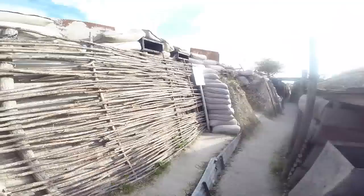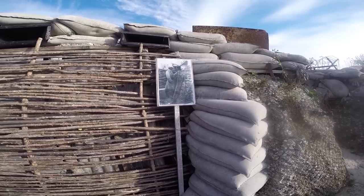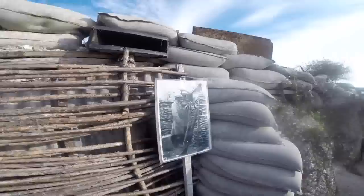another fire bay. This wattle is very typical for holding up the sides of the trench. You can see from that picture, French infantryman, his rifle next to him with that typical wattle to try and hold up the sides of the trench. Again, we've got these little slits to look through, and I can see through there, again, the German wire on the other side of the trench, the other side of the crater, sorry.